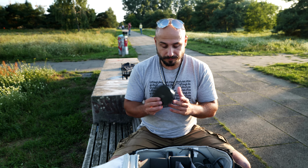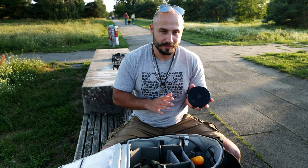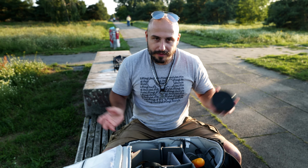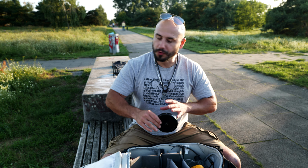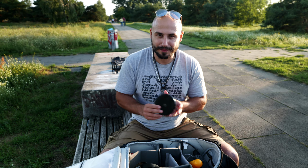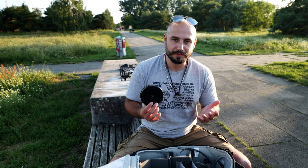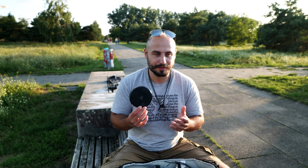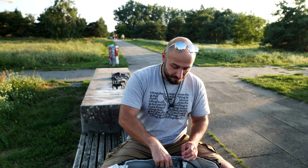Then I have a UV filter. A UV filter is very handy when you're on the beach. It's dusty, it's sandy, dust flies everywhere. You want to protect your lens, especially when you film with a 2,000 euro lens and more. That costs maybe 60, 70, 80 euro. You can invest this little bit of money because the lens will be thankful when you have this kind of filter.